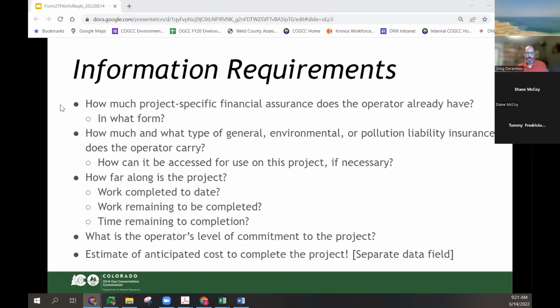And then what's the operator's level of commitment to cleaning up the project? Is this the highest priority for the operator to get this done in a timely manner? Is this one of dozens of remediation sites that the operator's got to balance? Those all affect the financial assurance picture of the operator.